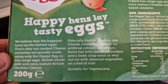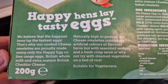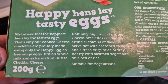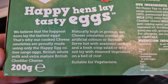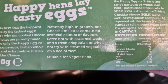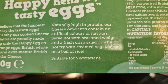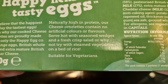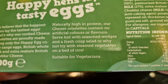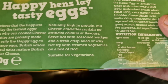So it does say, we believe that the happiest hens lay the tastiest eggs. That's why our cooked cheese omelettes are proudly made using only the Happy Egg Company free range eggs, British whole milk, and extra mature British cheddar cheese. Naturally high in protein, our cheese omelettes contain no artificial colours or flavours. Serve hot with seasoned wedges and a fresh crisp salad, or why not try with steamed vegetables on a bed of rice? Never heard of a cheesy omelette on a bed of rice.